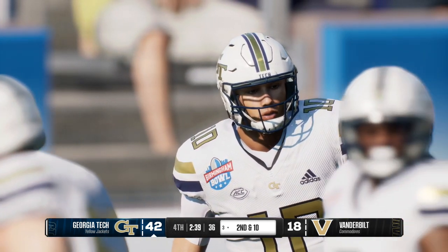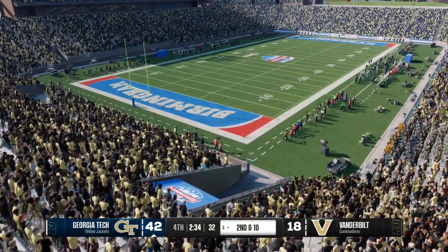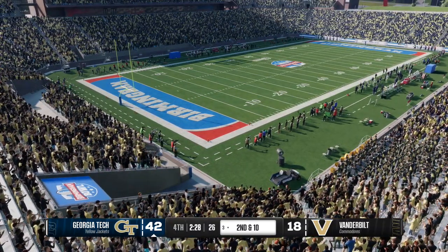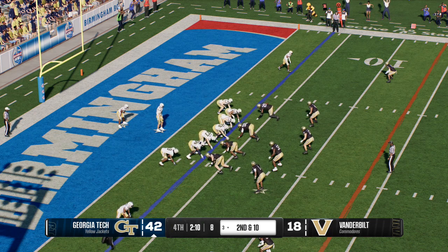Yeah, it's fun to be the offensive coordinator, but not the defensive coordinator. They have had no answers. It's been an absolutely miserable day trying to solve the riddle of this offense. They got nothing on the last play. It's 2nd and 10.